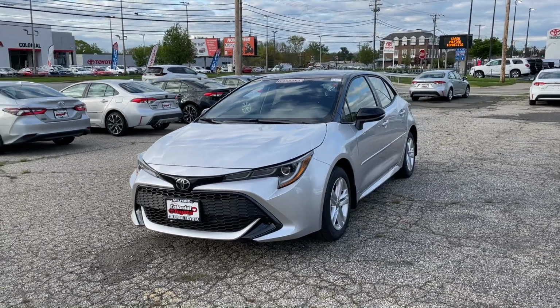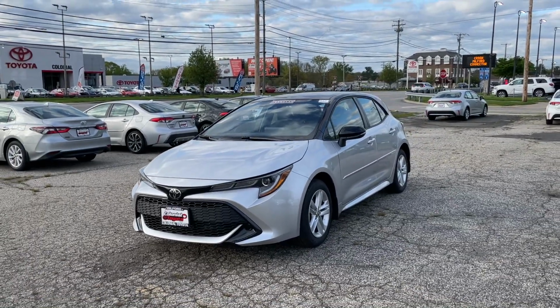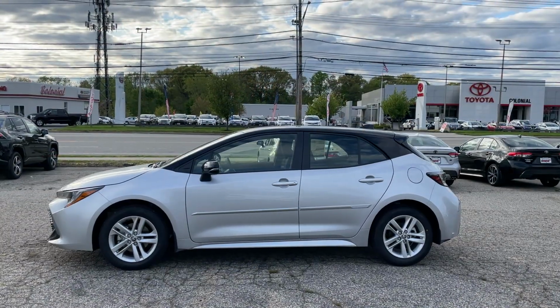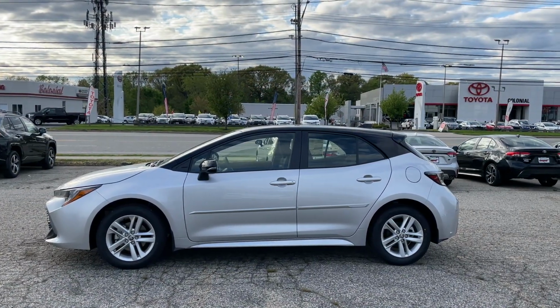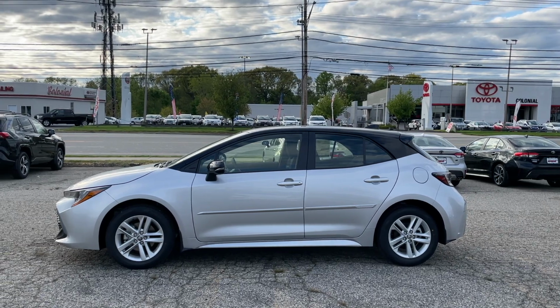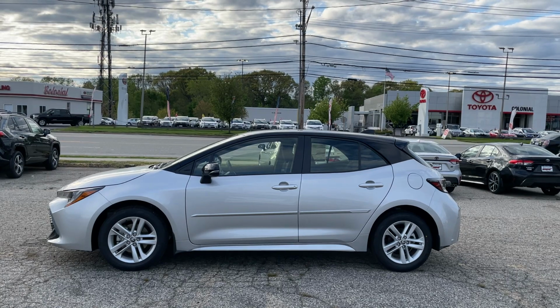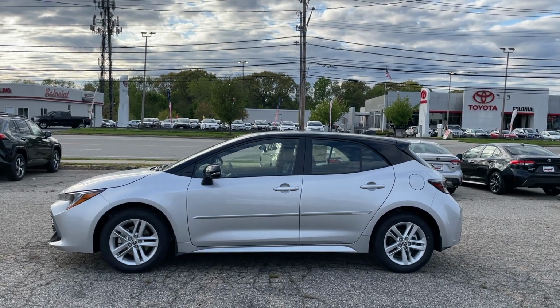But let's go ahead and move to the side of this Corolla hatchback, and I'll show you how it looks from the side. Here is a side view of this hatch. Nothing really too aggressive right here on the side, nothing too crazy. And even the rims, they really don't have any cool design to them. They're super simple, and everything is very simple right here.